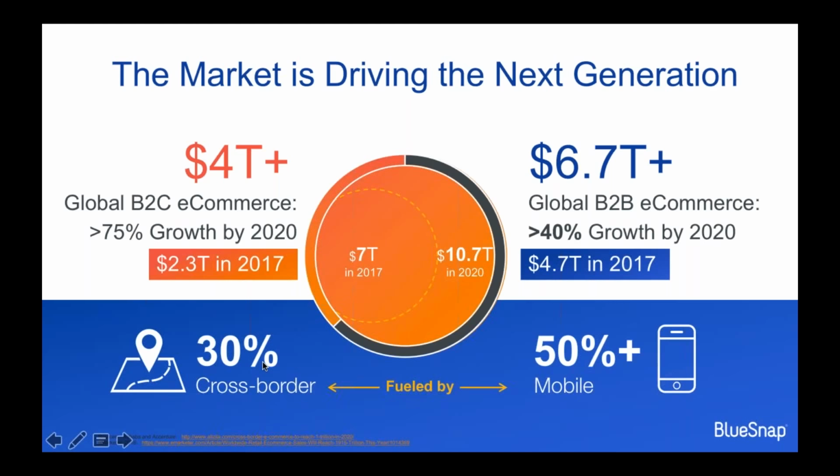So the electronic payments market is measured in trillions, but there are still pockets of that market that are growing incredibly fast, 30% or more year over year. So when you look at the B2C side of the market, still trillions of dollars.